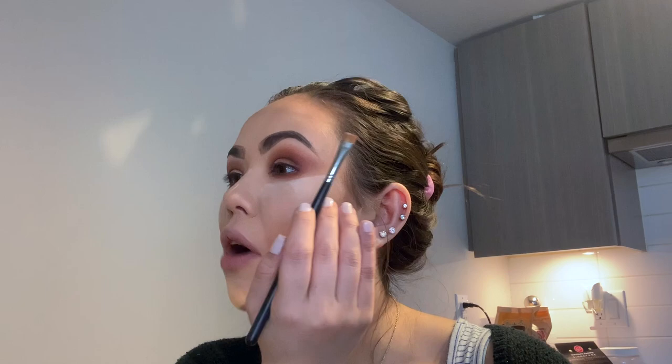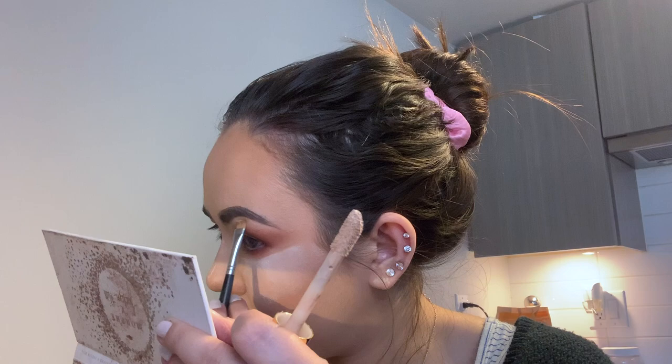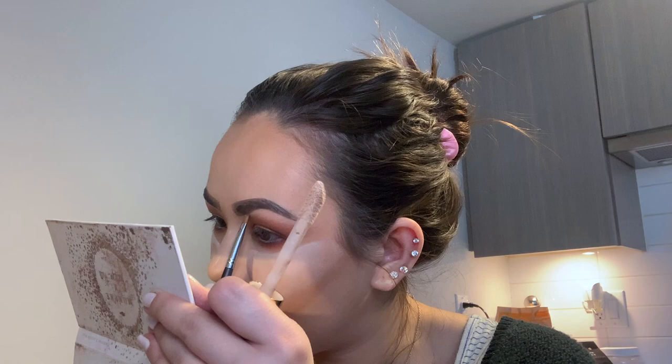If you ever feel like the shadow's too high and not blended, you can just clean it up with concealer after. Looks great. Better. I always do this trick. It just looks a lot cleaner, you know what I mean? If you're gonna do a cut crease, you gotta do it right. But you guys don't have to if you don't want to.